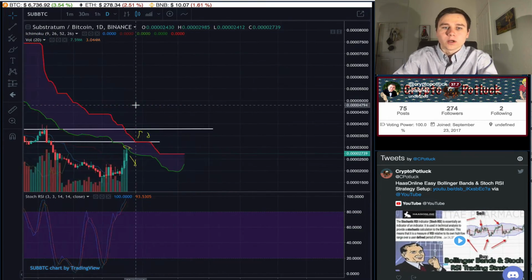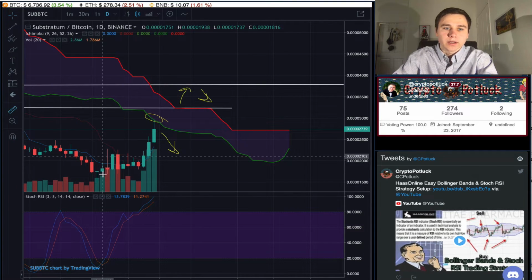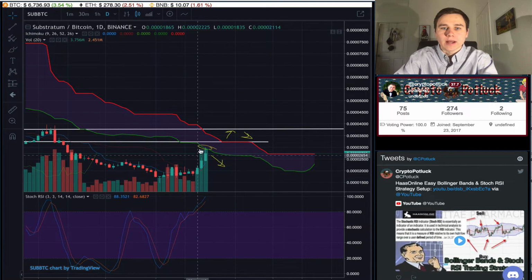So Substratum's been a wonderful trade. I've ridden this up since the floor, all the way up to, I think, 60% at its peak from its lows. So this has just been a relatively good trade. I sold at the Ichimoku cloud any of the last positions I had left.